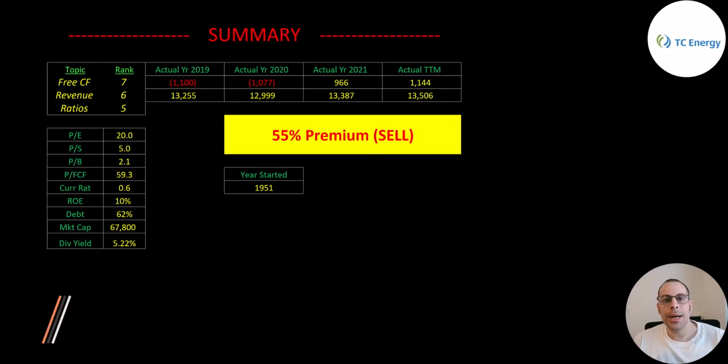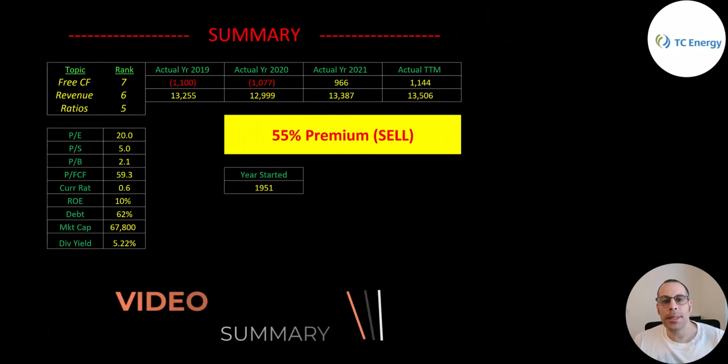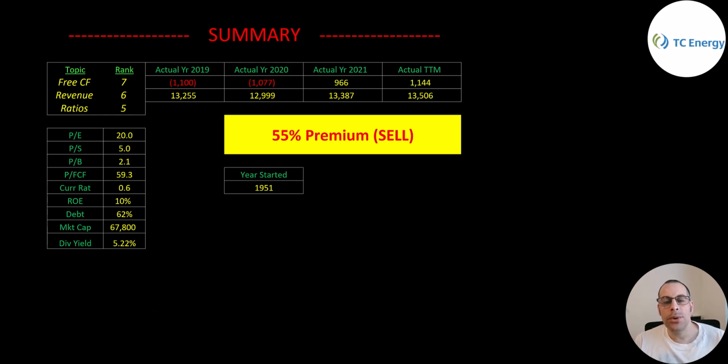So to summarize, I have them trading at a 55% premium. Midstream companies play a really important role in the oil production process because you need a company to transport the oil from one party to another. And midstream stocks tend to be a lot less risky than upstream and downstream. This one, however, seems overvalued. But a lot of people who invest in midstream stocks do so for the dividend, so they're not really too concerned about the stock price as long as they get their dividend payment.